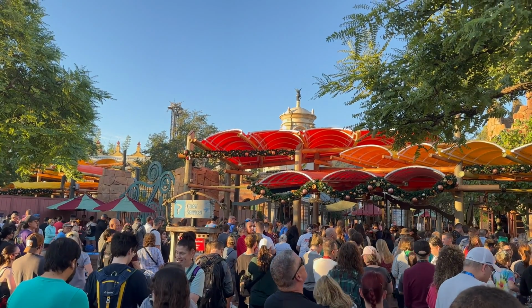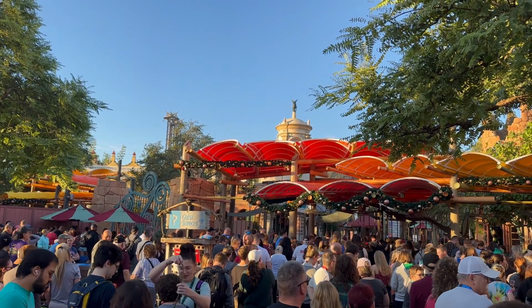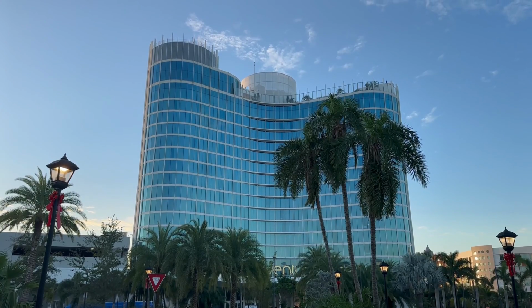That's super important for busy mornings like this when you want to go ride Hagrid's Magical Motorbike Adventure. So overall, a great stay at Aventura. I feel like if you're looking for a theme though, there's probably better options on property.